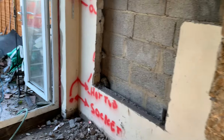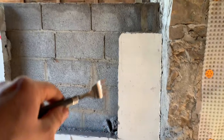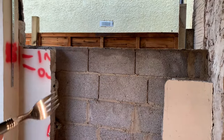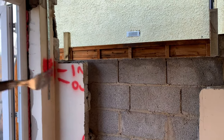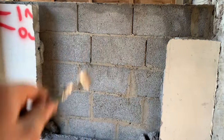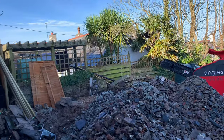So this is part two. Dave's just cut this out and we're gonna have the window seat. So saving a bit of block, keeping that corner intact. And all these blocks we'll be crushing today, so hopefully get the rest of that finished. So it's midday on a Tuesday.